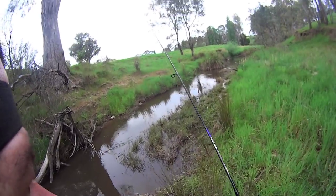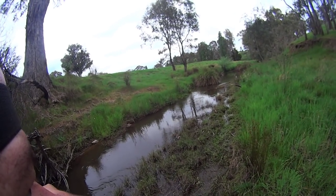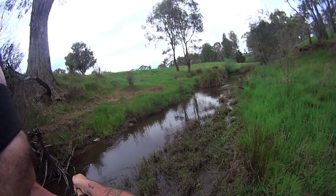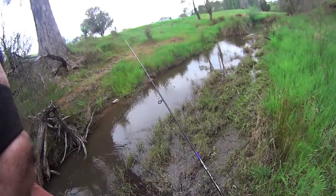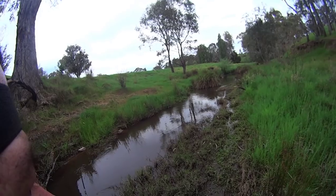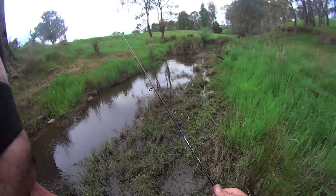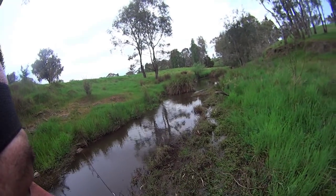See them rings? There's a fish feeding in here. Well, let's see how many casts it takes for it to see this froglet. I am sure that was a fish feeding in there then. If that wasn't a trout feeding in there, I will eat the froglet myself.